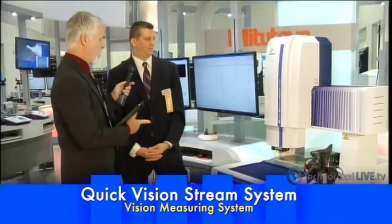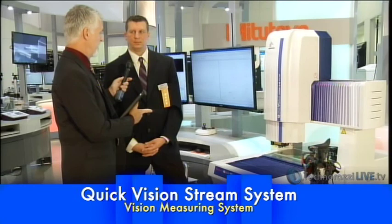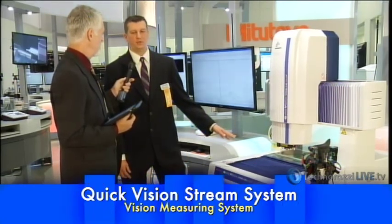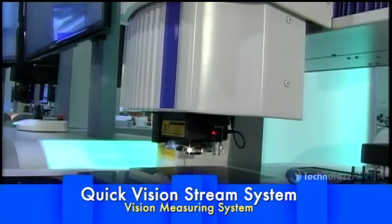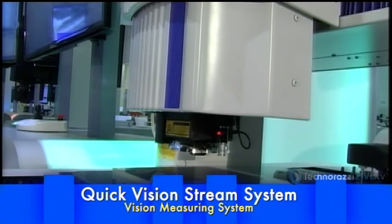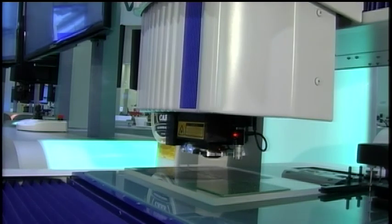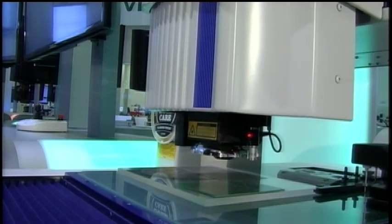Okay. Now, are there multiple models of the Quick Vision, or is this the only one? This is actually what we call the QV Stream 404. The stage size in inches is 16 by 16 with a full 10 inches in Z. It's the midline size. The other 2 stage sizes, we have an 8 by 12 and a 26 by 24. And all of them also have a 10-inch Z axis.